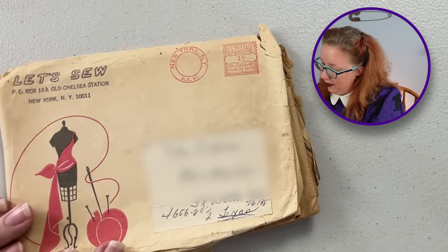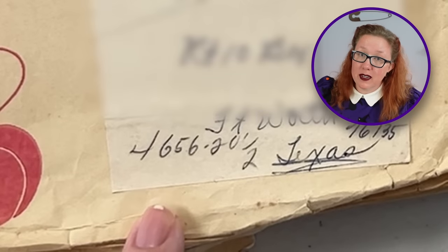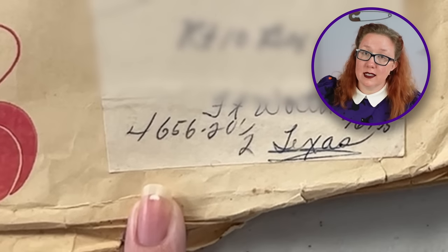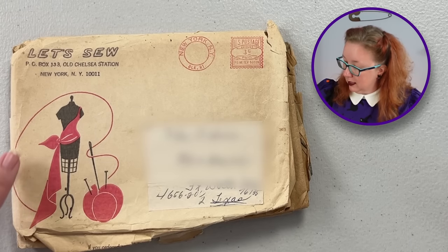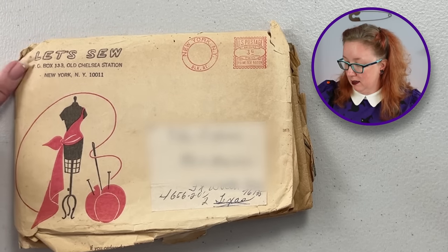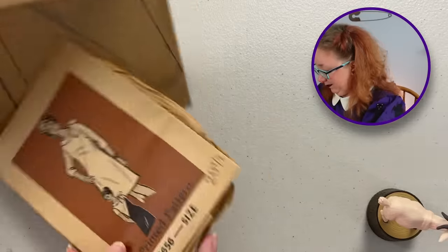Okay, so we have here a Let's Sew pattern. We can see right here, really teeny teeny, it's 4656 and a 20 and a half. It's probably from the 60s or 70s by that style of lettering. So probably I won't keep it, but let's find out what's inside.